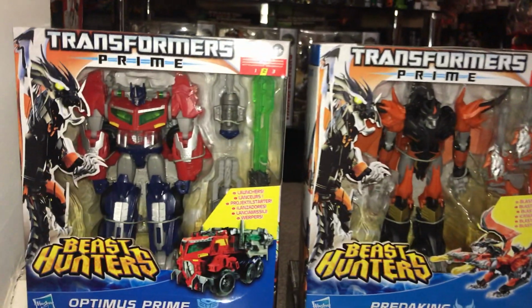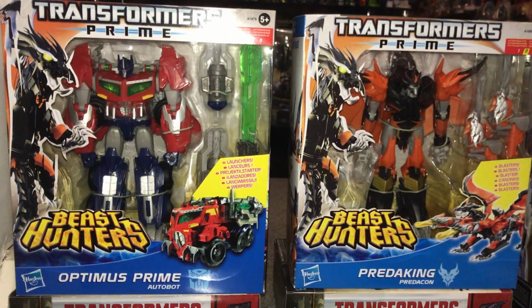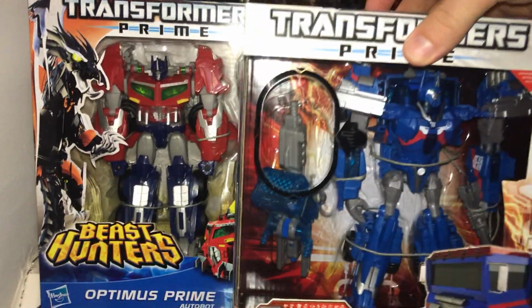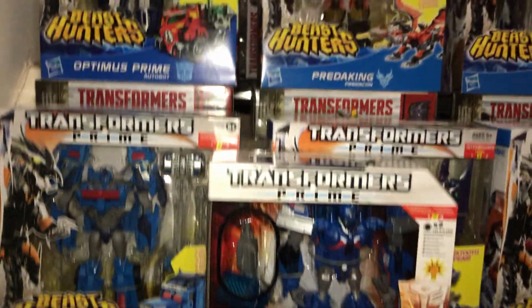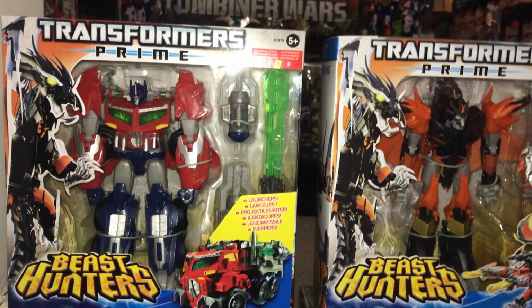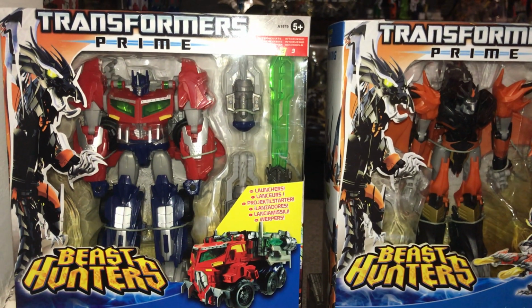Now the first difference you'll see with these compared to the standard Transformers Prime figures, they are much bigger, and what I mean by that is I've got a box here. The boxes are much bigger. If I stand that one there next to the Ultra Magnus, you can see that the box is much larger. However, the figures inside are the same size, but the figures have much more weapons. They have an abundance of them, weapons, accessories and attachments.